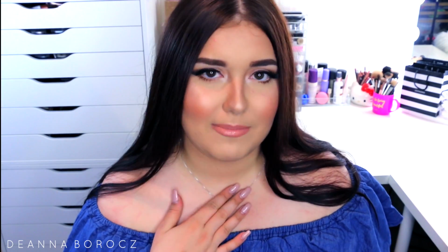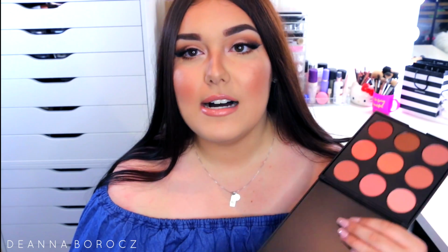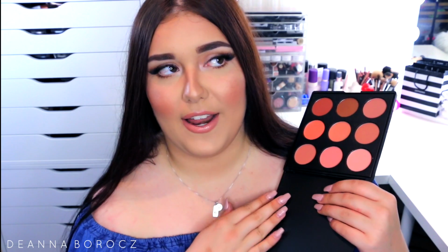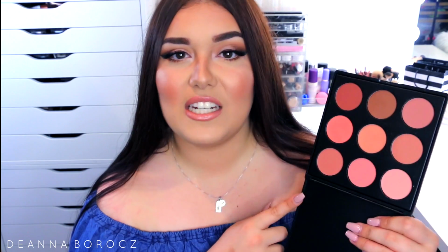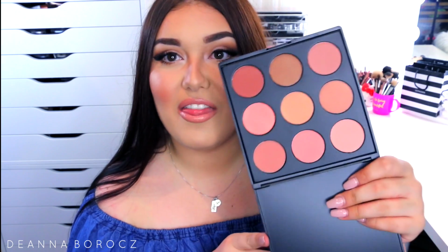This next product, I screamed when I saw it on Instagram. Not really screamed, internally screamed. This is the new Morphe blush palette in 9N. If you could make a blush palette and have my name written on it, this would be it, because I feel like there are so many blush palettes out there that have so many bright pops of color and I'm just not really into those things on an everyday basis or when I want to travel. I like to stick to my neutrals, my mauves, my bronzes. So this palette again has my name written all over it.